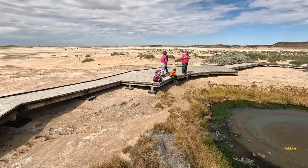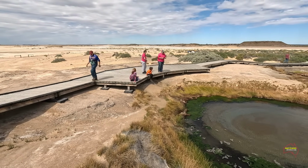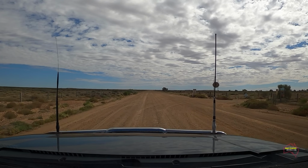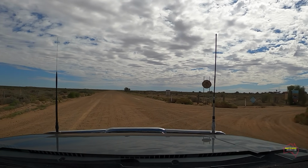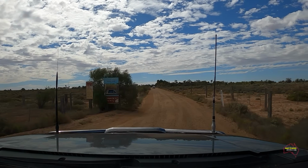As we watched the water surface area in the bubbler, you could see the water bubbling as the water came up from the artesian ground. We were soon back on the Oodnadatta Track heading north, and before long we were turning into Coward Springs Campground.